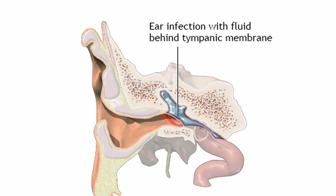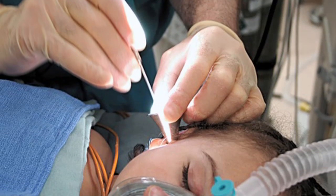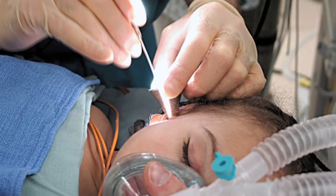Ear tubes are supposed to kind of take the place of that non-functional drainage tube in the backside of the ear. It's a vent, basically, through the eardrum. It's a minor surgery performed under anesthesia that takes about 20 minutes. A little incision is made in the eardrum, and then the plastic tube is placed through that incision. Usually they'll fall out within 6 months to 18 months.